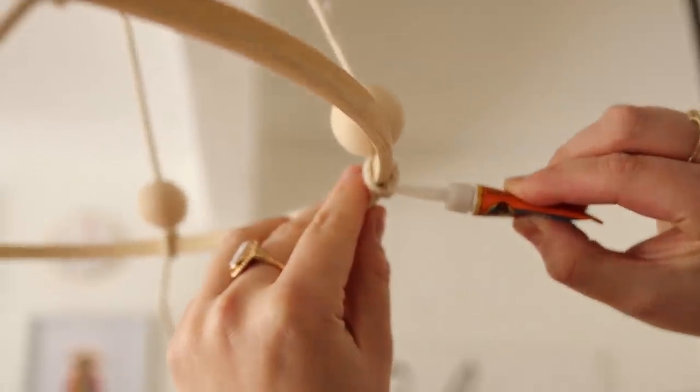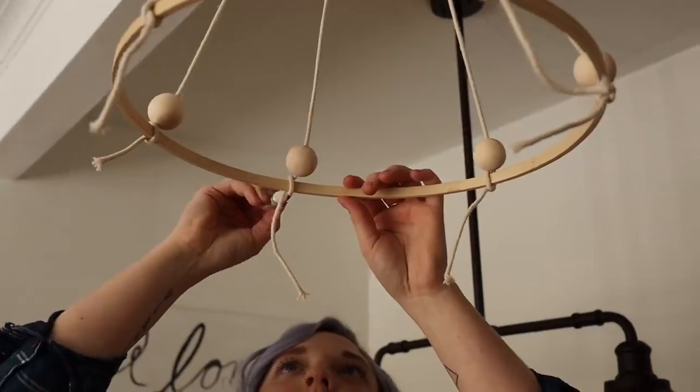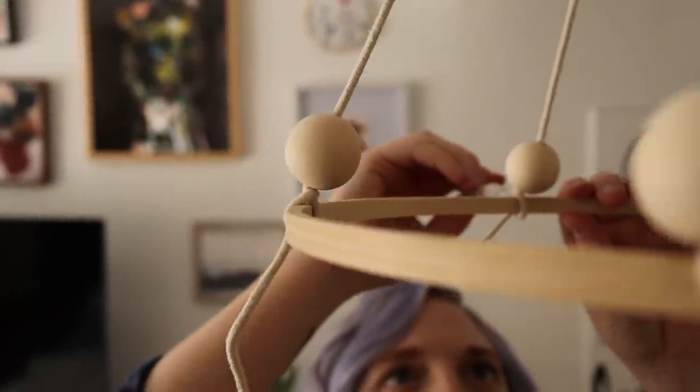Once the placement is right around your ring, I super glue the material to the wood hoop itself. That way, it's never moving, it's never coming undone, and it's darn safe.